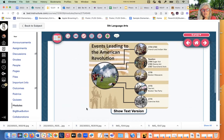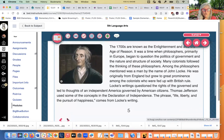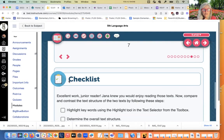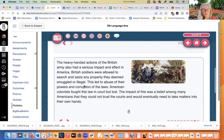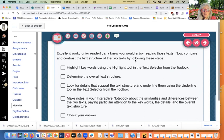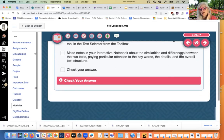Events leading to the American Revolution. All of this looks pretty familiar. And so you can go through this pretty quickly. When you read something else about a topic you've already read about, it helps you to understand the topic because you already have a lot of background knowledge. So this should go pretty well. Read through that chapter. And then checklist, excellent work, junior reader. We knew you could read those texts. So this is part of your reading in addition to book club, is reading these stories in the chapter.